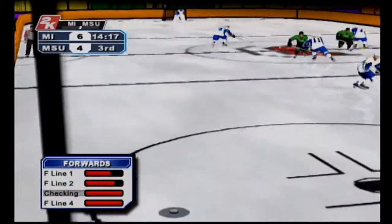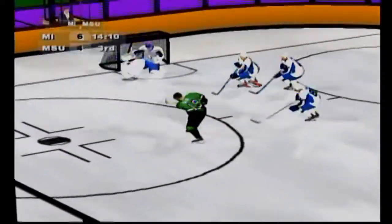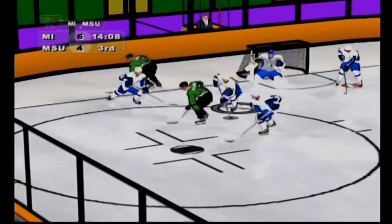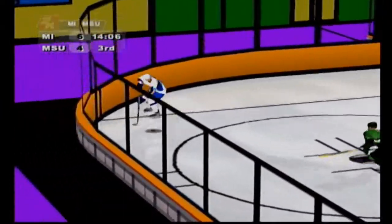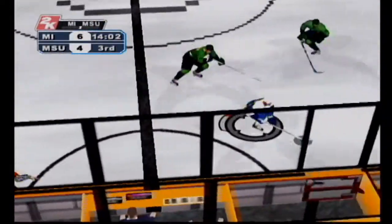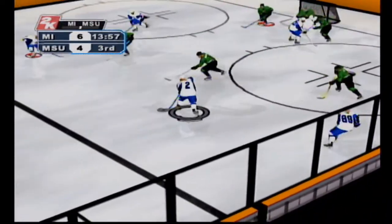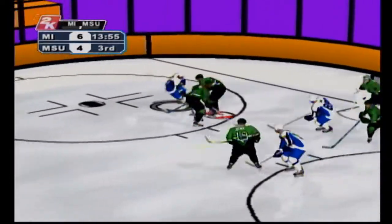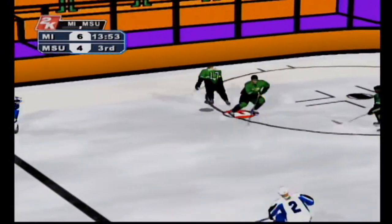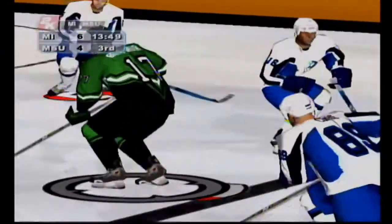From Hilbert to Muckalt. He feeds it up the left side. Calder has it. Center ice. Ripped. Turco with a stick save. Quint sends the pass, but no one can get to it. Over to Comrie from Quint. And now into the zone. Back to the point. Cummins had to get down on his knees to stop that shot. It was a huge block. Brind'Amour holds the puck at center ice.